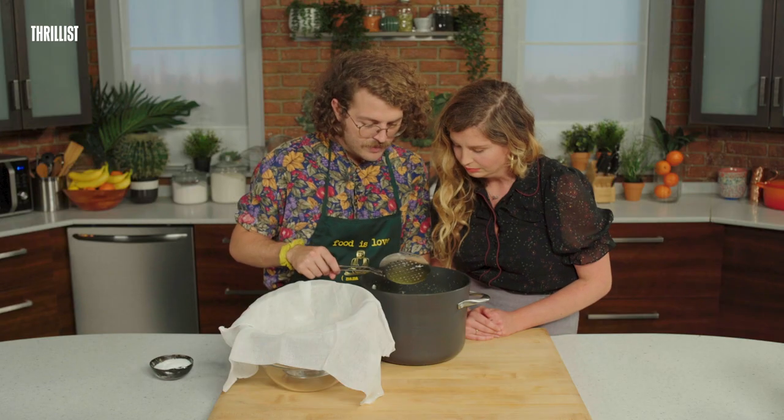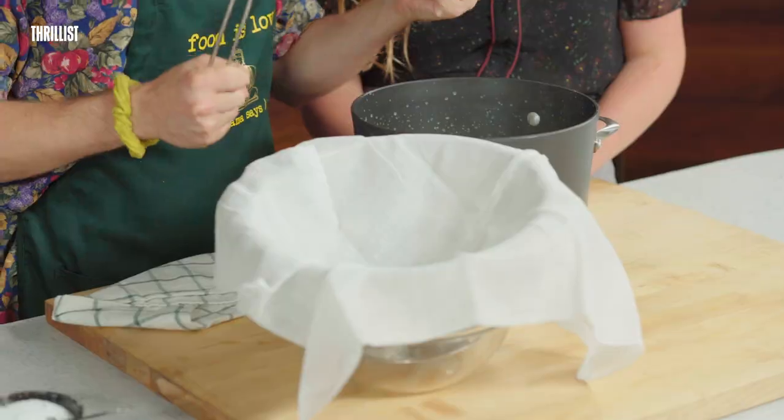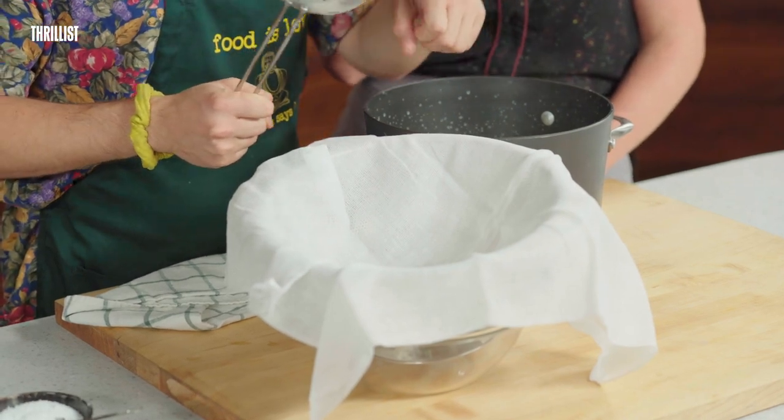Yeah. Now, you might be tempted to take this whole big thing and pour it into this thing we got over here. You don't. You wanna be really gentle with them. Scoop those soft little curds like you would scoop a lover or a pillow.